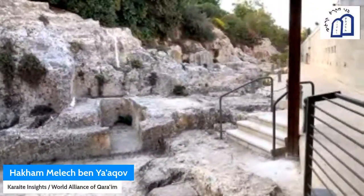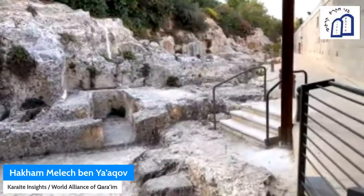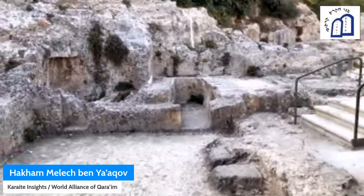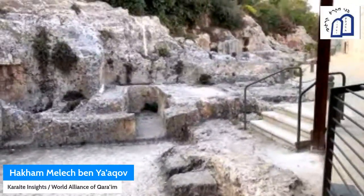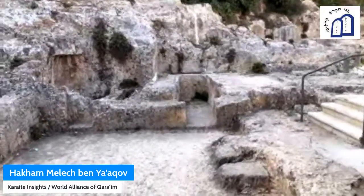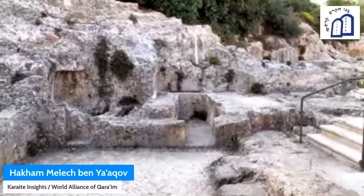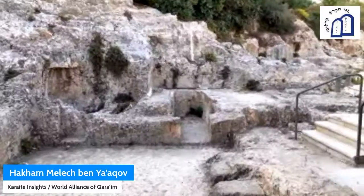We will focus on one of the major findings, which was the crowning glory of the excavations conducted here, the burial caves from the First Temple period. The rock-hewn burial chambers in front of you are dated to approximately the 6th century BCE and are related to the days of the Judean kings in the First Temple period.